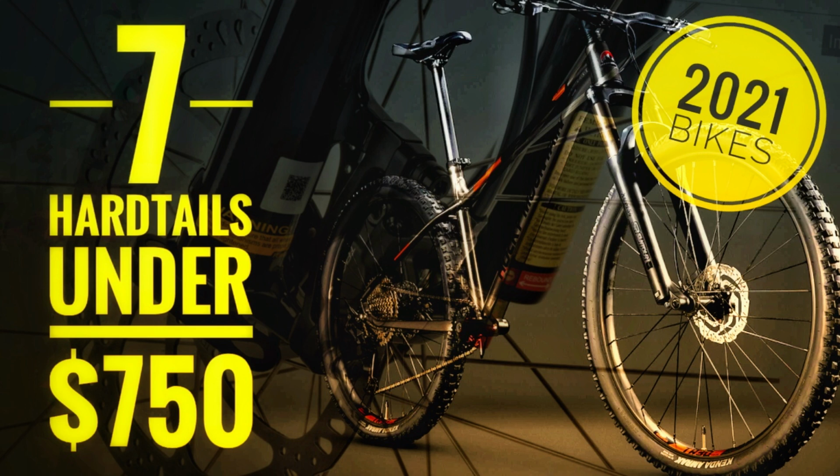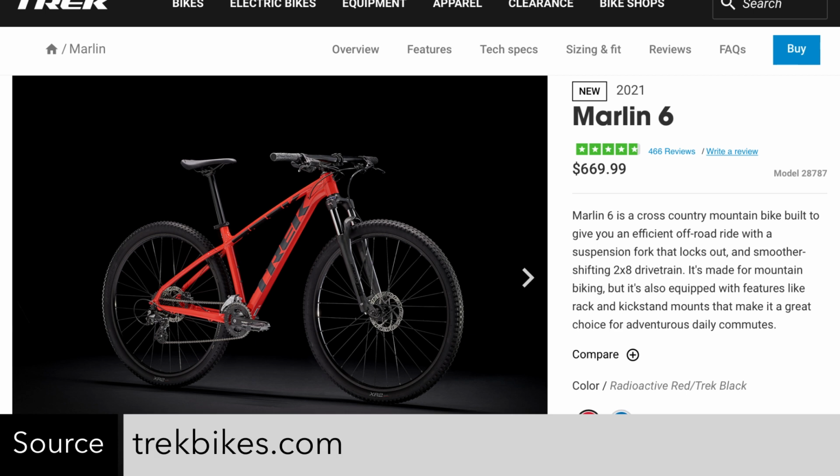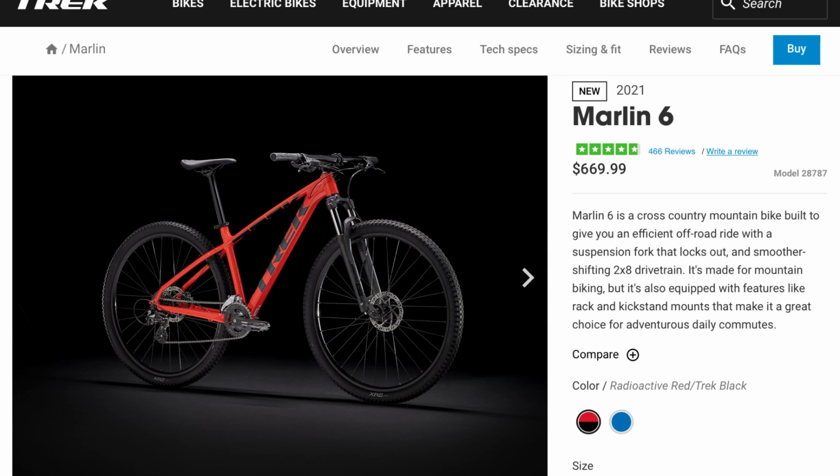But wait, there are a few dishonorable mentions. First on the list of dishonorable mentions is the Trek Marlin 6. Now, Trek has made some improvements to the Marlin series over previous years, especially on the more expensive models, where you're going to get a 1x system, but on the Marlin 6 at $669, you're still stuck with a 2x drivetrain. The other big thing about the Marlin, and I get asked about this bike all the time when I do these types of videos, I just do not like the geometry on it. It's a very steep head tube angle, it's a very XC oriented bike, and it's just not for me. It feels like they're just kind of stuck in the past with it. Trek's a great brand, the fit and finish of their bikes is fantastic, but the geometry is just a no-go for me on this one.